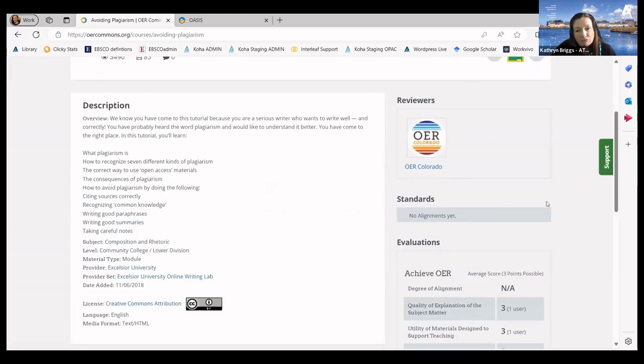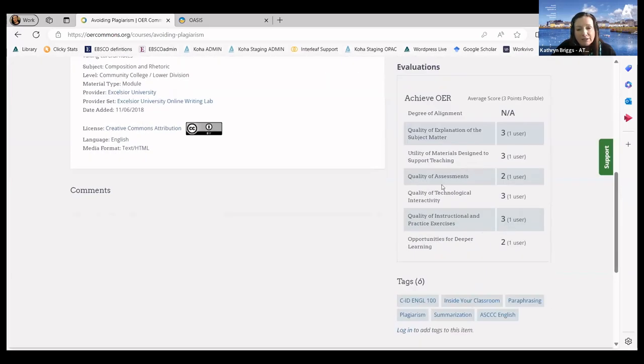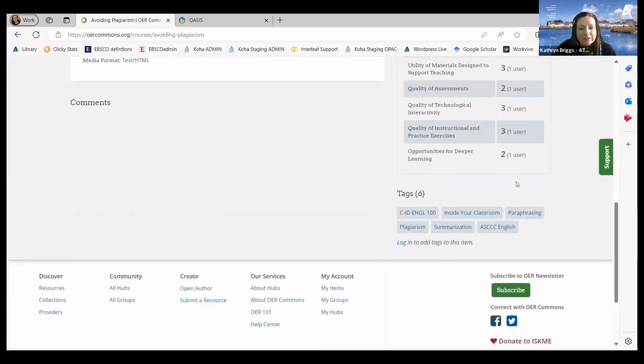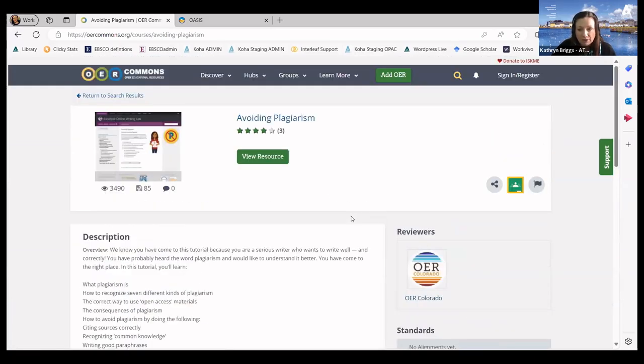Your evaluations and reviewers are on the right-hand side. So you'd say, well, who is OER Colorado that's reviewing it? I can click and it will tell me who they are. Okay, so it's a seal of improvement. And then the evaluations are down on the right. So, you know, the quality of the explanation, the quality of assessments, the quality of technological interactivity, it has your evaluations and tags there. So, you know, you will spend time going through that. I'm just going through this quickly.